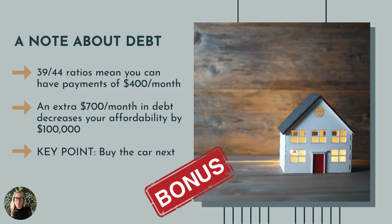Because the total debt that you can have on the house is 39% of your gross income, but they allow 44% total debt overall, okay? So you can have about $400 a month in payments. But an extra $700 a month in payments, so if your payments are $1,100, means you're decreasing your affordability by $100,000. Wow, that's insane. There's so many truck payments that are $700.